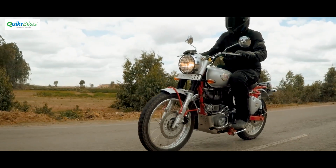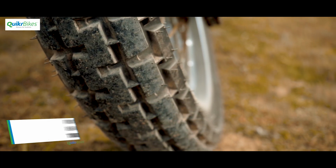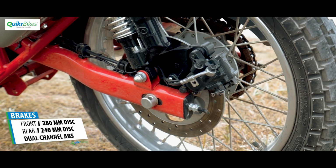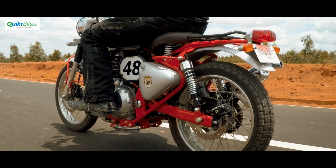The Trials 350 has decent road manners too, but the button tires of course do not keep up if you're pushing it. This one is purely meant to explore. The brakes do a decent job at both ends and are backed up by a dual-channel ABS system. Although for a purpose-built bike like this, we really wish it was switchable, especially for the rear, if not the whole system.